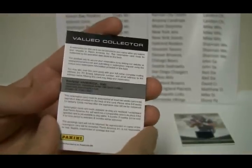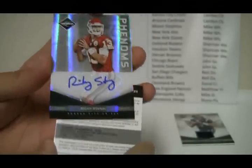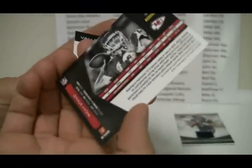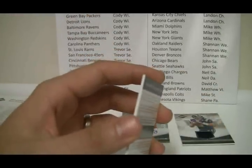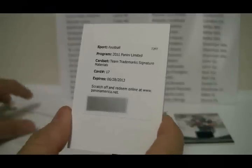And then we have a redemption. Maybe I'll do that one last. We'll do the last card first here. That's going to be a Ricky Stancy for the Chiefs, number 70 of 199. Kansas City is up at the top. Landon. And we've got Team Trademarks Signature Materials, number 17. That could be cool.